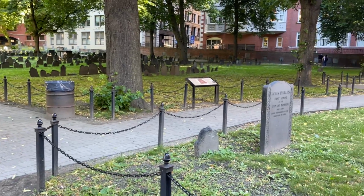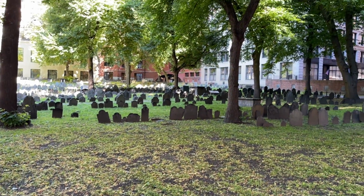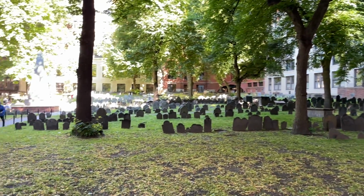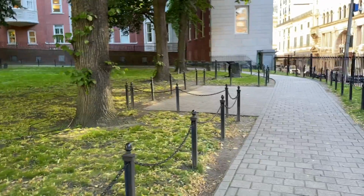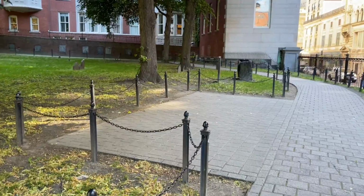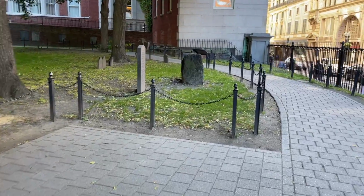So I saw on the map that Samuel Adams is kind of to the right. So let's go see if we can find him. It's not very large for a cemetery. It's just this area over here and this area over on the left. Now I had read that the King's Church burial ground was the first burial ground, but it started getting full. So they needed to create a new burial ground, and this was it.